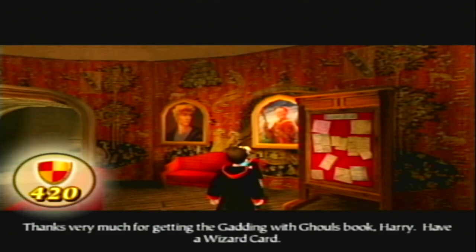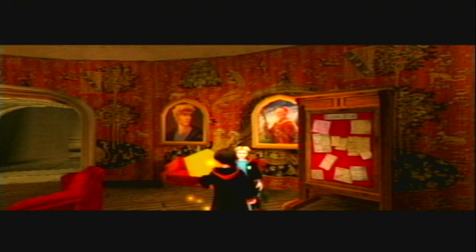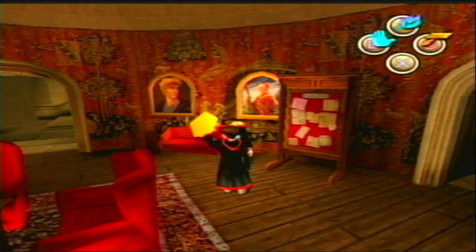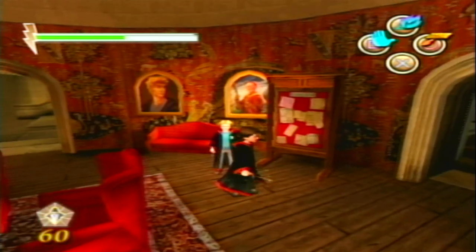Alright, here should be more health as well. Thanks very much for getting the Gadding with Ghouls book, Harry. Have a wizard card. Yeah, we got extreme amount of health.